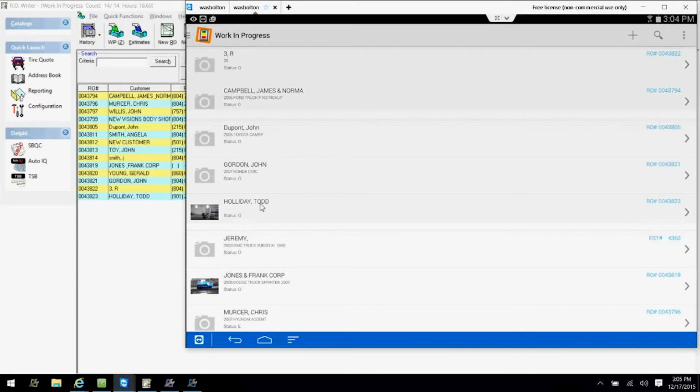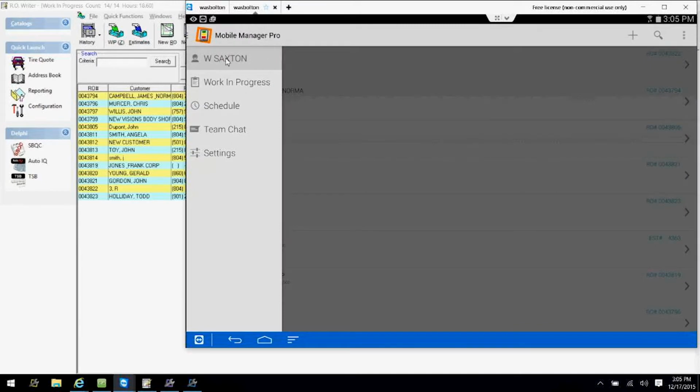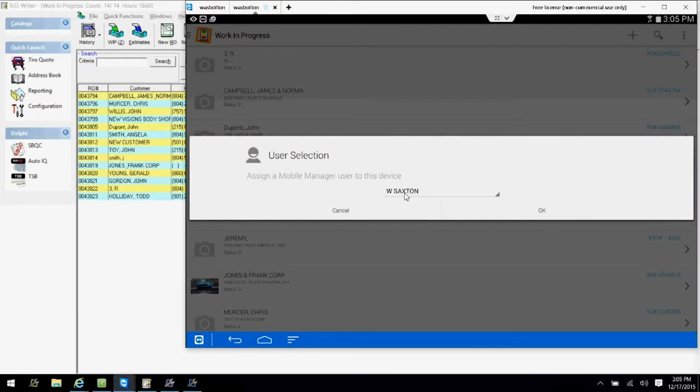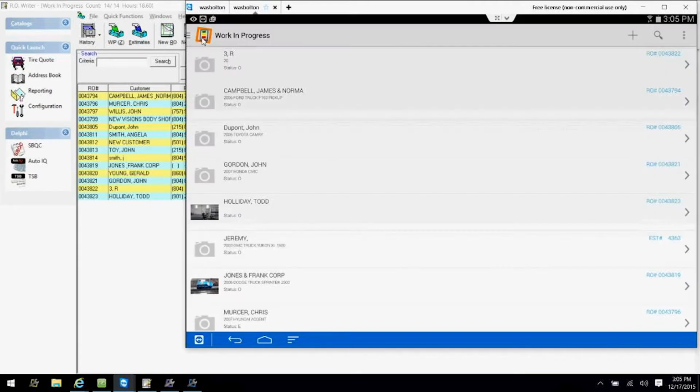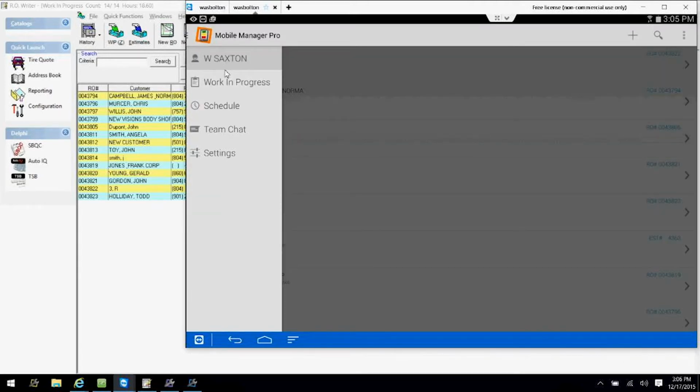So with that said, here's our work in progress. On the tablet, we have a menu in the upper left-hand corner that says work in progress. If we click on that menu, the top line here is where we assign a user. If I click inside the user's window, this is where you're going to pick up every technician and service writer that's set up inside your RO-Writer system. In this case, I'm going to set myself up as Warner. I hit OK. We go back to the menu, and now a user is assigned to the tablet. If an employee leaves and you hire a new technician or new service advisor, just go back in this field, change the employee, and you're ready to go.